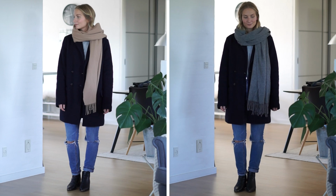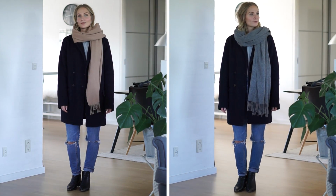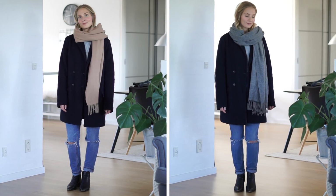The gray one I have is from a Danish brand called Itchy that I used to work for, and it's just in a great soft wool quality. Then I have a beige one from another Danish brand called Moss Copenhagen, and they are pretty similar and both in this super soft quality. And I'll make sure to link some similar ones for you down below that are still in great quality but also affordable at the same time.